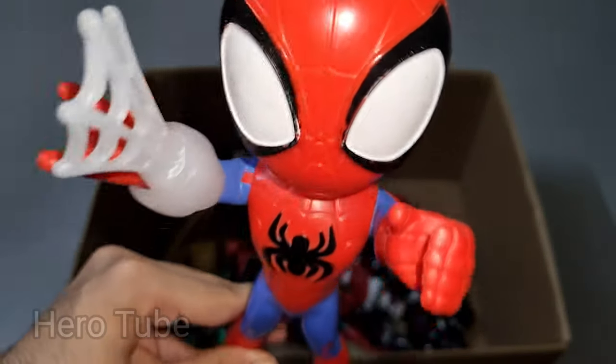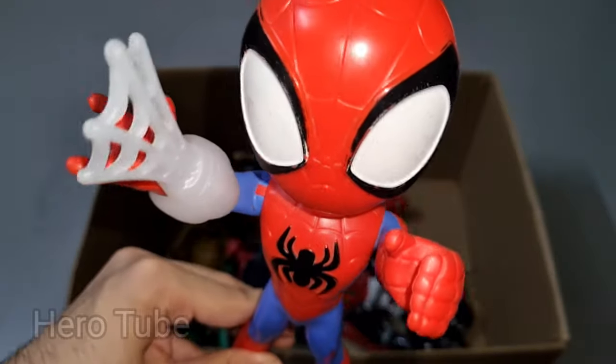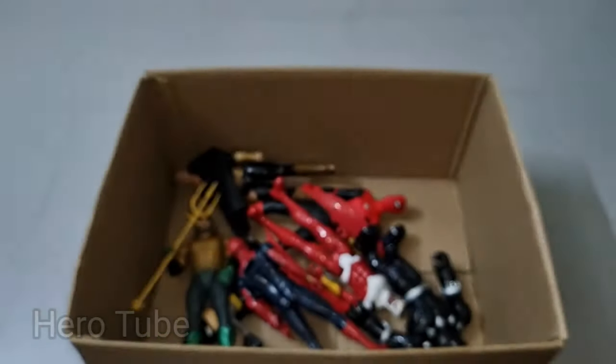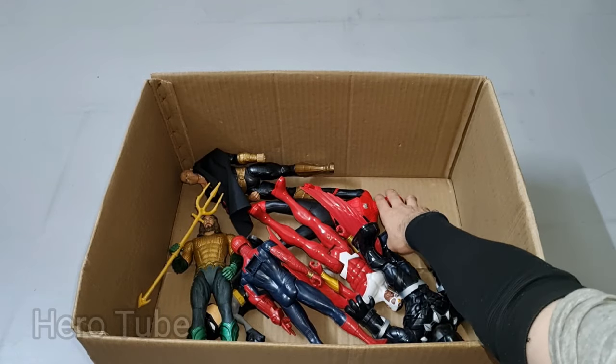Spidey is so cool. The Spidey and his amazing friends, superhero guys, he nice. So cool, the villain of Green Goblin cartoon. This is amazing, Spidey, really cool. Check the next one inside, guys.